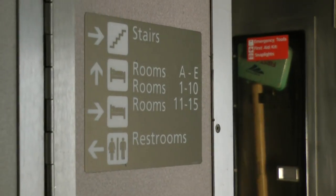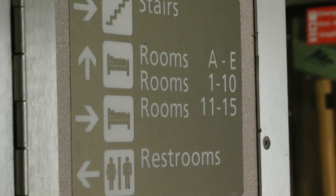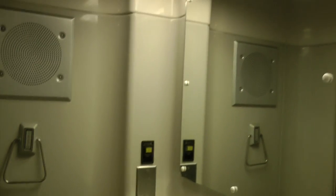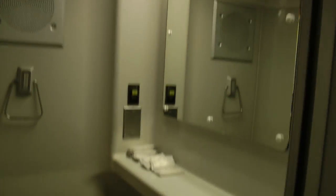Then we have restrooms here, three restrooms. And this is the shower. You can see the signs there. And this is what a shower looks like. It's actually rather large.